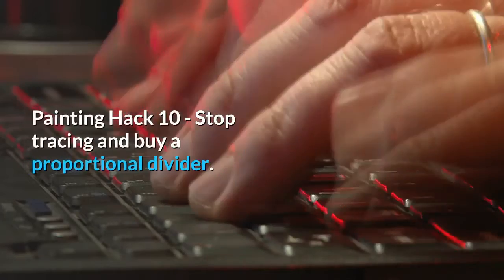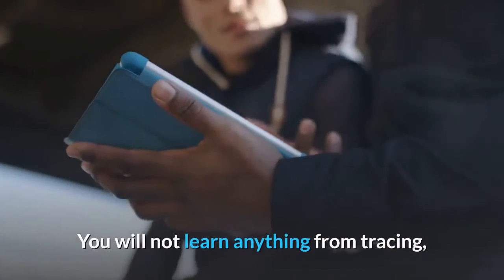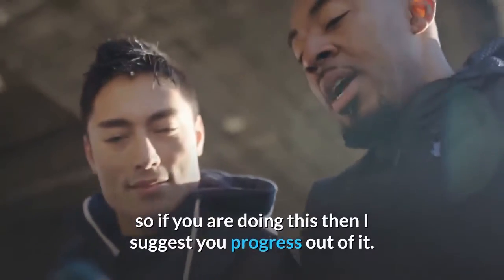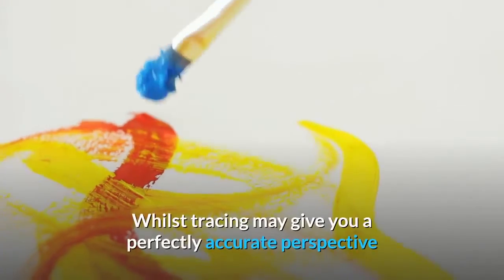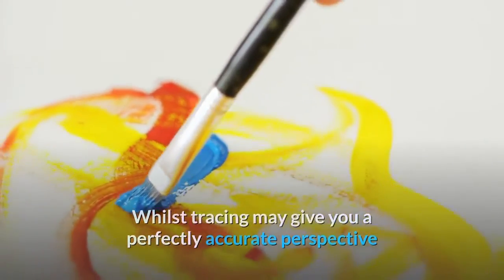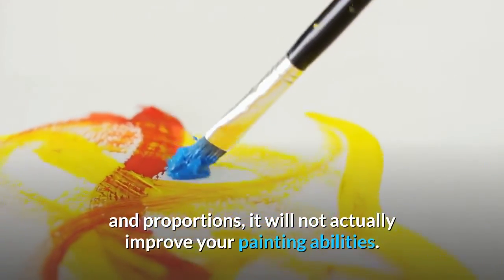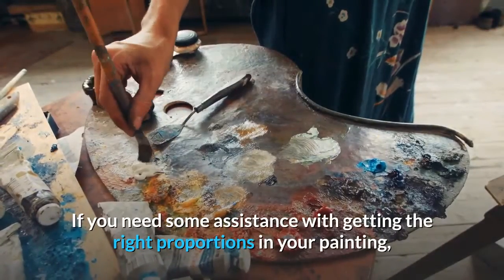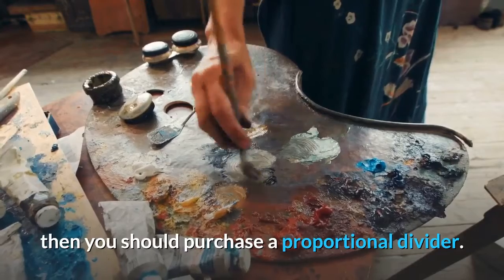Painting hack 10: stop tracing and buy a proportional divider. You will not learn anything from tracing, so if you are doing this, then I suggest you progress out of it. Whilst tracing may give you a perfectly accurate perspective and proportions, it will not actually improve your painting abilities. If you need some assistance with getting the right proportions in your painting, then you should purchase a proportional divider.